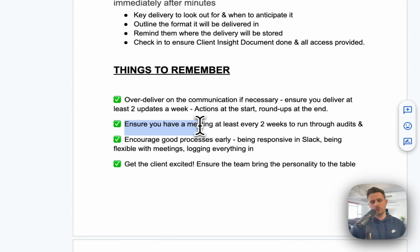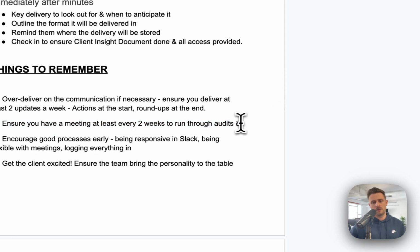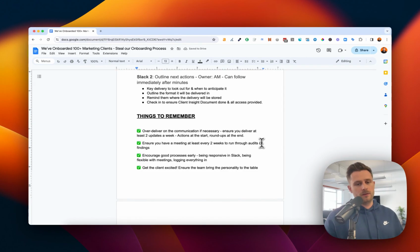For the first 3 months, we'll also ensure we have a meeting at least every 2 weeks as well. Audits and findings, whatever. Now, I know some agencies do weekly calls. I think too many calls can actually slow us down. So I'm fine with over delivery on communication where we're keeping the client updated, what we're doing, findings, etc., etc.